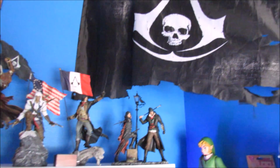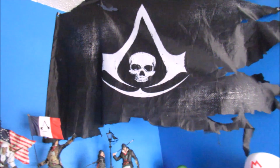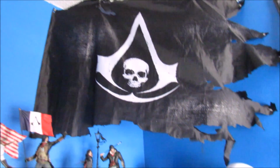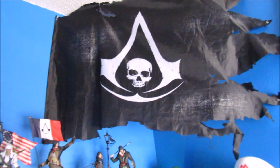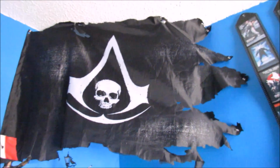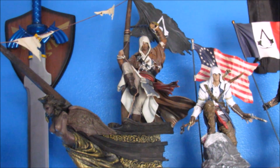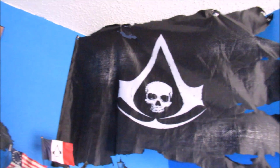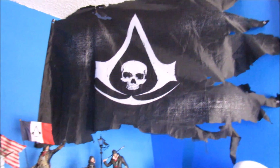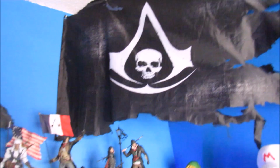And then I have my Black Flag mounted in the corner. I kind of tried to make it look like it was blowing in the wind, like a pirate flag, and it's all ripped up. This is actually the European version. I imported the collector's edition because they had a way better statue than we got here in the US. And their flag is all ripped up and piratey looking. The one in the US was just a perfect square. It didn't look piratey, you know.